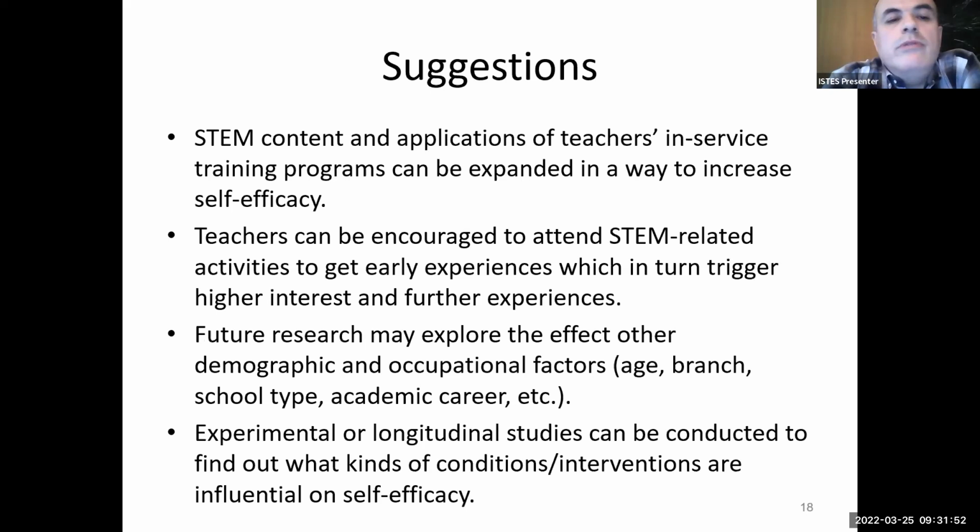Based on the findings, we can make some suggestions, including that STEM content and applications for teachers, especially in in-service training programs, can be expanded in a way to increase self-efficacy. They can be encouraged to attend STEM-related activities to get some early experiences, which is very important in self-efficacy, according to Bandura's social cognitive theory.